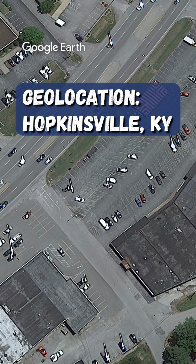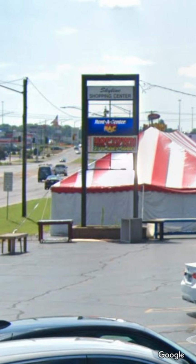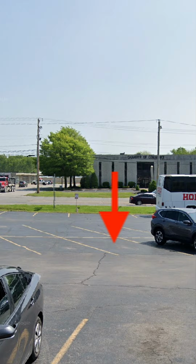That's our red and white striped tent, which told me that you were here in Hopkinsville, Kentucky. Here's that tent in the parking lot, as well as the signs that we saw. Oh, and that was a Sonic, by the way. I should have trusted my gut on that. You were standing right here in this parking space.